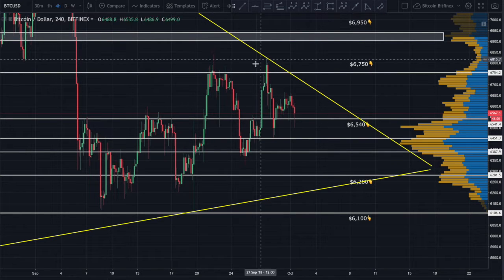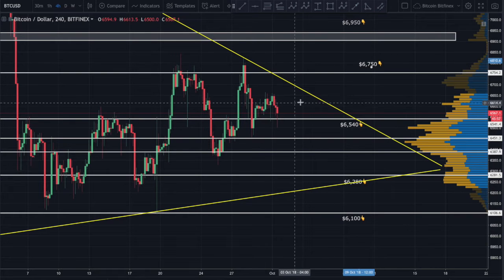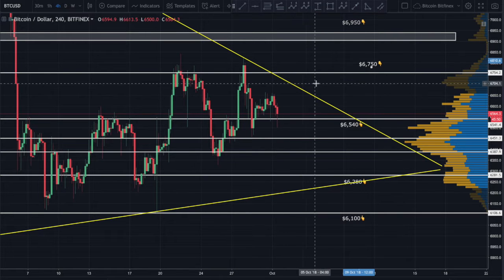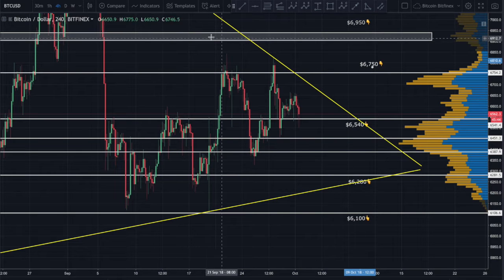If we do get a break up, I would be very surprised if that 6750 held. I would expect it to possibly come up, hit that resistance, initially get rejected, regroup, consolidate, and then break right through this 6750 resistance area. And if that does happen, all eyes are going to be on this 6950 resistance area up here. This is the zone that has to get broken.